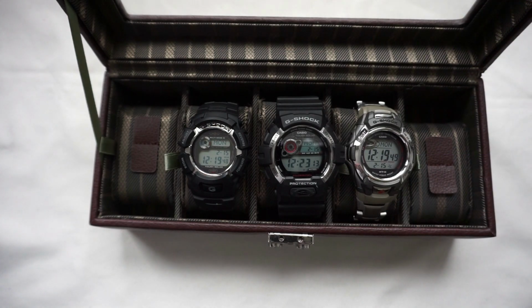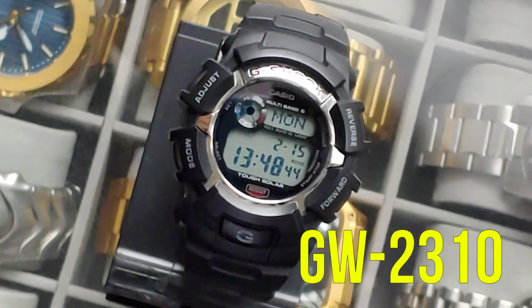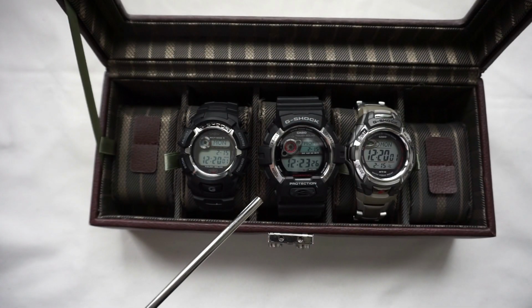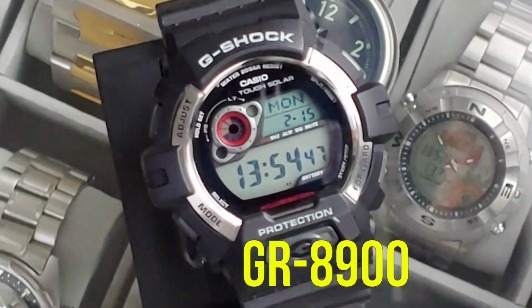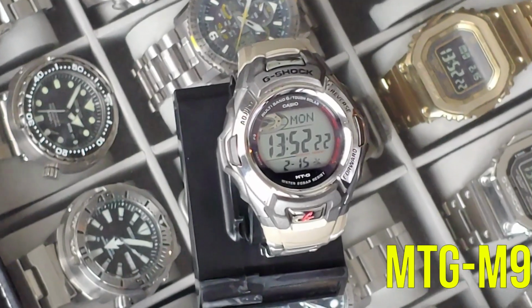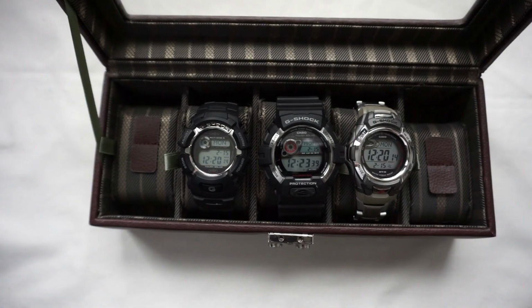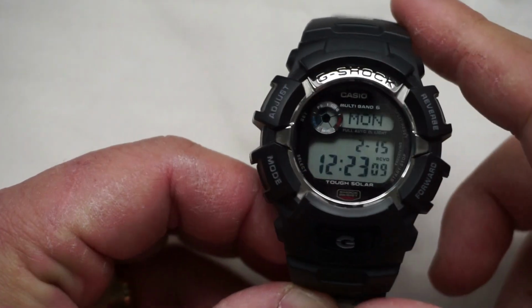These watches are in no particular order, just how they are sitting in the watch case, but starting off with the GW2310, and right next to that we've got the GR8900, and right next to that we've got the MTG M900. So let's start off with the GW2310.